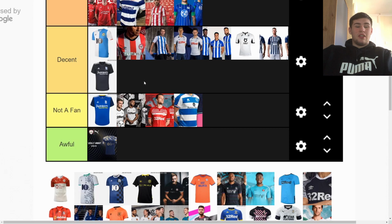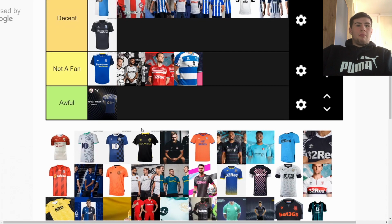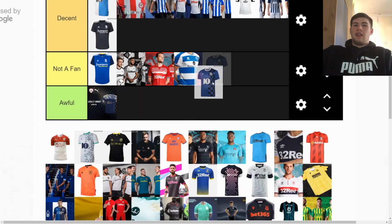So it's decent. Blackburn away, whichever one it is. I think it's this one. I don't know what it is with Blackburn going for one side, but if you have one side blue and one side white, I can sort of get why that would be nice. But I don't understand how one side with the pattern would be good and one side without. It doesn't look good. I'm not a fan of it.